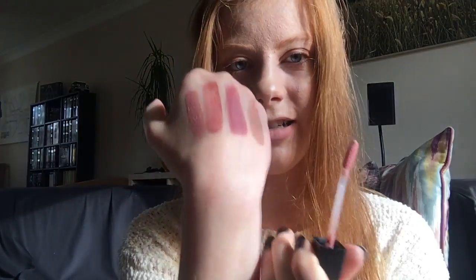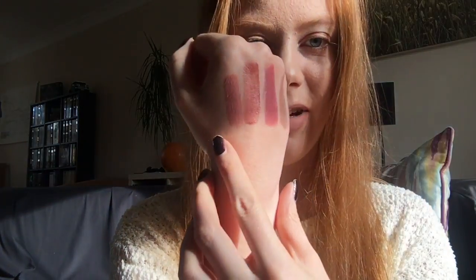One thing that I don't like about this is the wand. It is quite long and it is quite hard to apply the product, but other than that, it's a really good lipstick. So that's that one right at the end there. But I really like this. It is quite hard for me to find pink tone lipsticks that work for me, so I'm really happy that I found that. And then the last two Primark products I got.